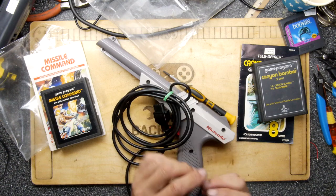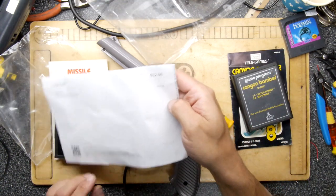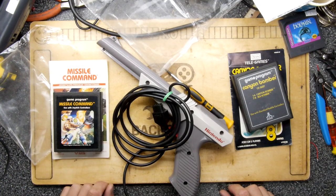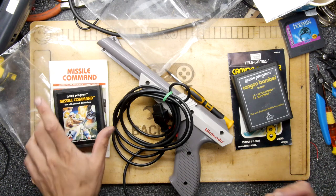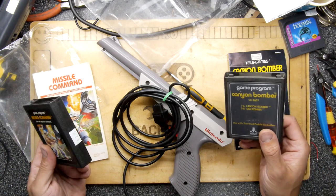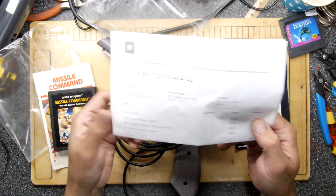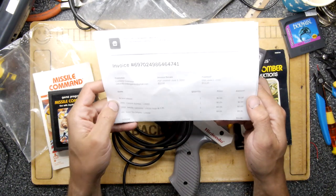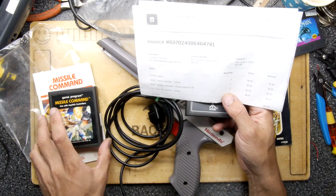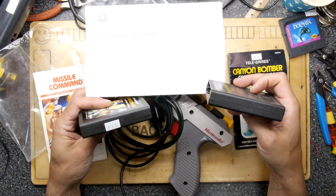Right, so, well, there you go. My interesting haul for, how much was it again? $12.50. Answers down below to the question, was this worth $12? And are these worth anything? As I said, this is $2.95, and this was supposed to be $1.95. And I got the, which one did I get for free? I actually got the Missile Command for free, but it looks like they charged me the Canyon Bomber.